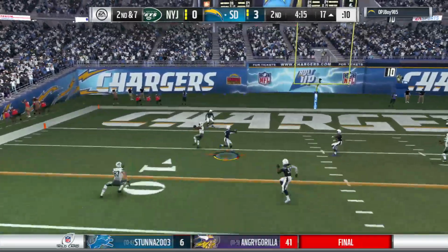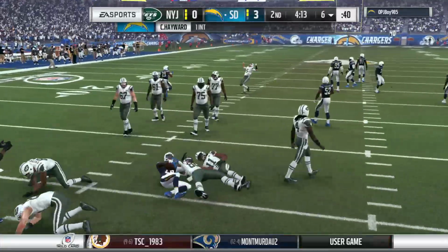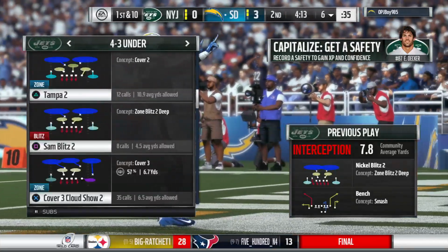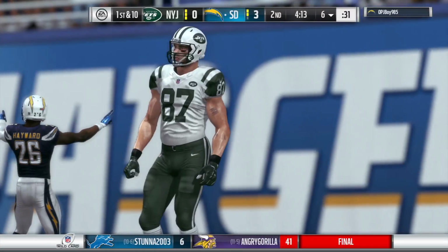Second down, Hackenberg. And he fires one that's intercepted. Picked off by Casey Hayward. And a big turnover there as his guys will get the football back. And now San Diego getting set to go. And last time they got 3 points, but it was a chip shot field goal.